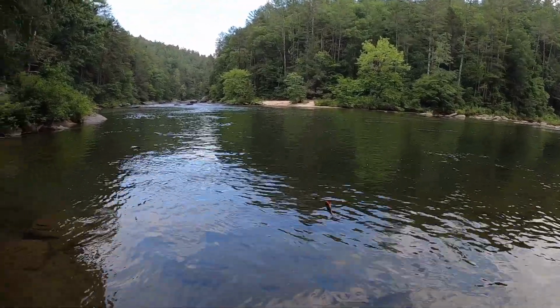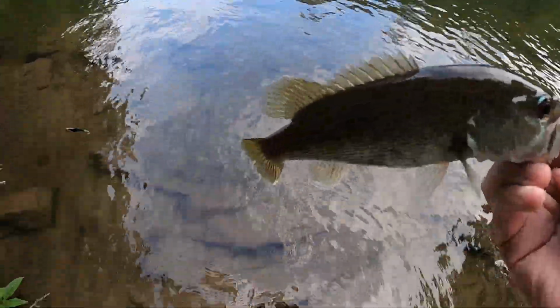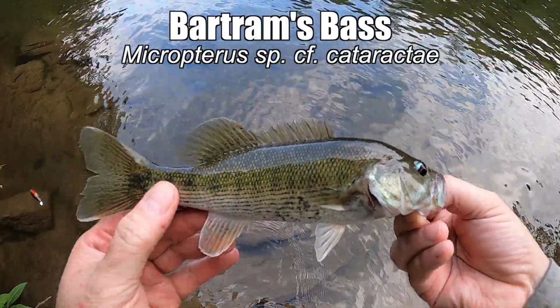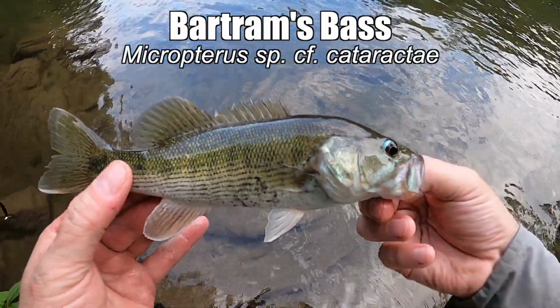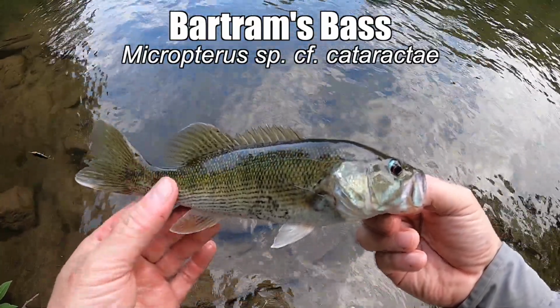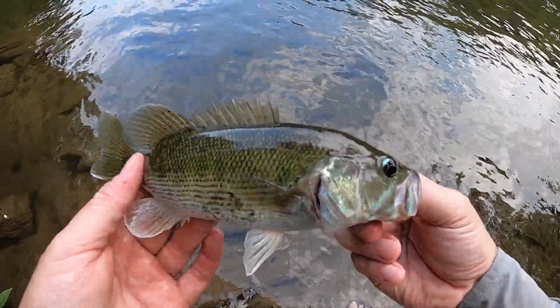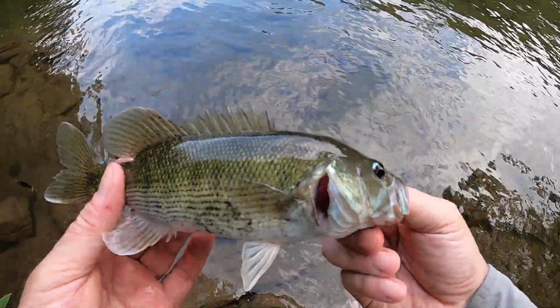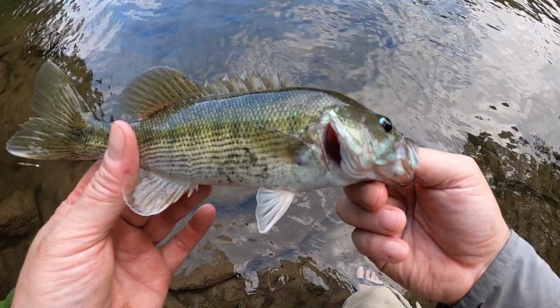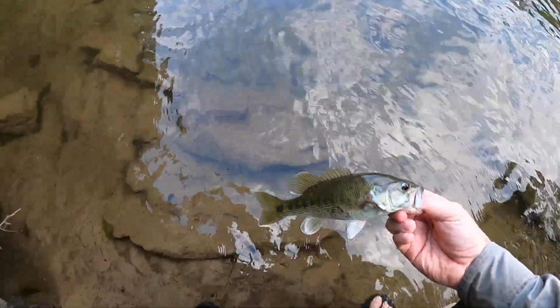Okay. All right, buddy. Little Bartram's. That's what we came for, the target species. His markings pretty much became more diffuse and disappeared on me while I was trying to remove the treble hook. We'll get this guy back in the water. There he goes.